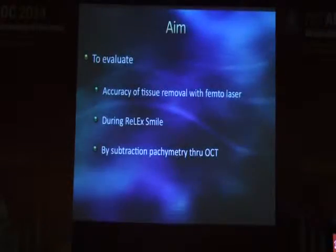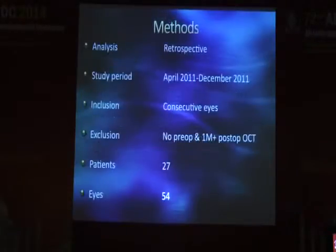The aim of this study was to see, as we have overall seen that the clinical results, which I will present later, have been very good. This study was done after that to see how accurate the tissue removal is with the femtosecond laser during ReLEx SMILE by subtraction pachymetry.